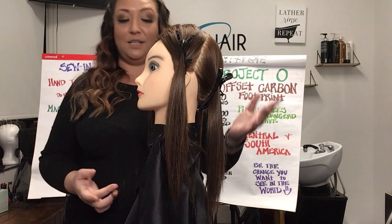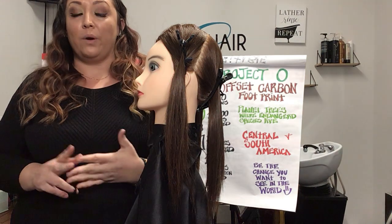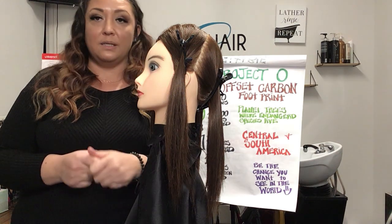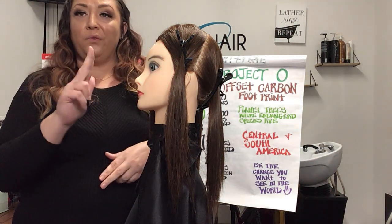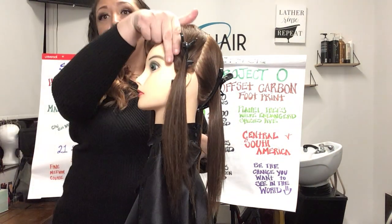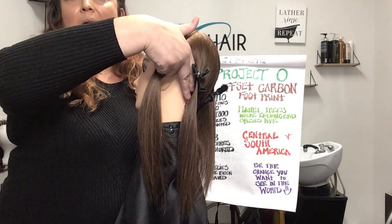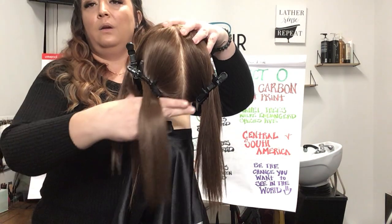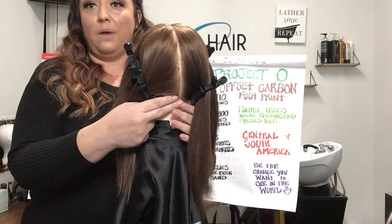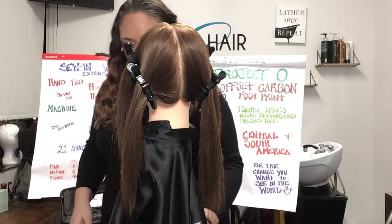Now that we have everything sectioned out, there are a few rules we want to be careful of when we're figuring out how to place the actual extensions. Rule of thumb, you're always going to want to be 2 fingers depth away from the hairline. So whether it's around the face, above the ear, going down the sides or underneath, we want to be at least 2 fingers depth away from the hairline, so that when you pull up the hair, you do not see the actual extensions themselves.